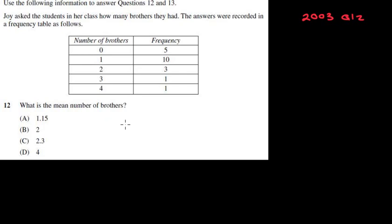Now again, I told you with this type of question to put it into your graphics calculator, into stat mode. Make sure you have this as your list 1, which is your X values, and you need to go into the set and make sure your frequency is list 2. Then you can just type these all in, press your calculate key, and let it calculate the mean, which will be 1.15.